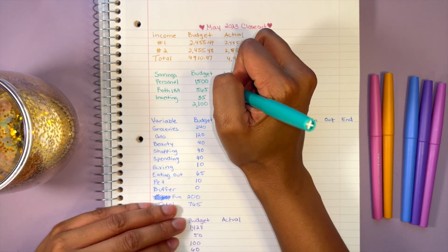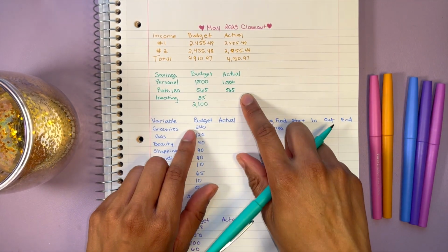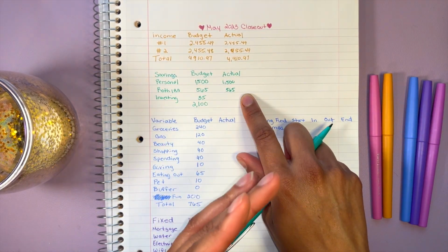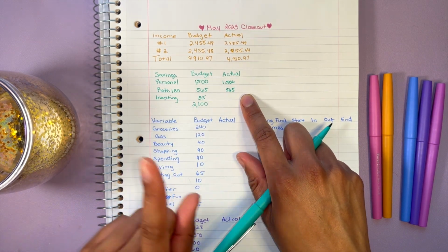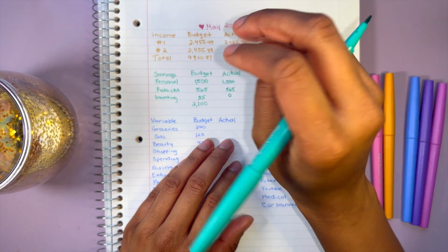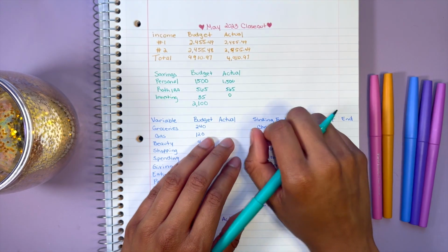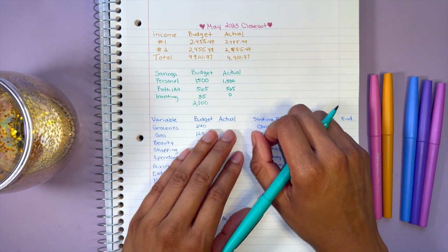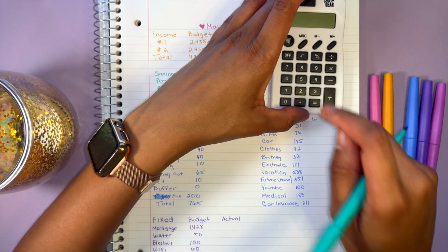I did go ahead and put $565 into a Roth IRA. This is just a separate retirement account in addition to my 401k. And unfortunately, I did not get around to actually investing any money into my I bonds or stocks or anything like that. So I am going to try to get better with that in June.